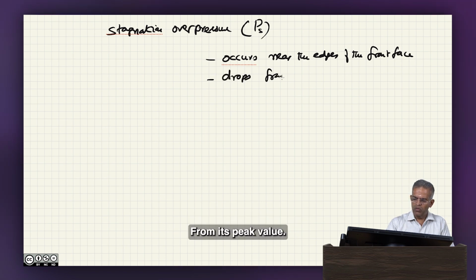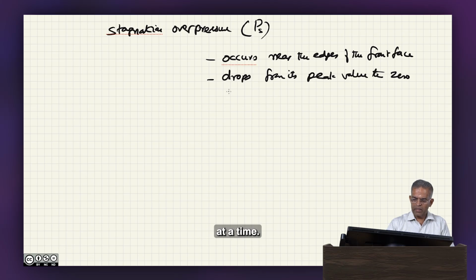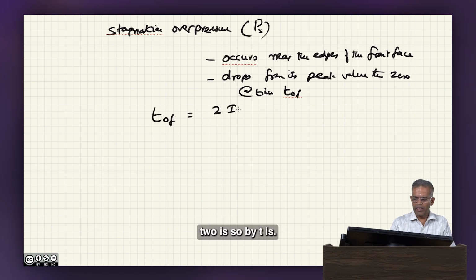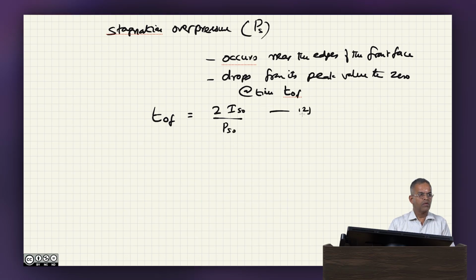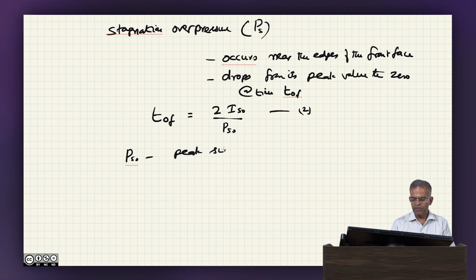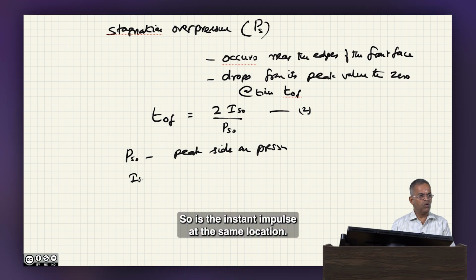from its peak value to practically 0 at a time called T0F, which can be computed as T0F is given as 2 IS0 by PS0, where PS0 is the peak side-on pressure and IS0 is the side-on impulse at the same location.